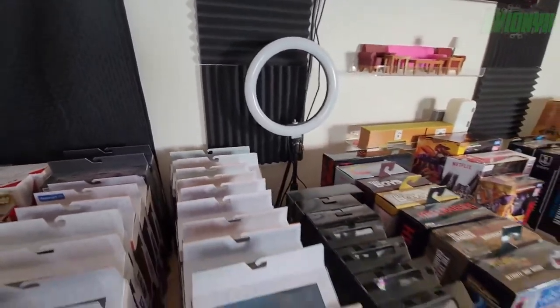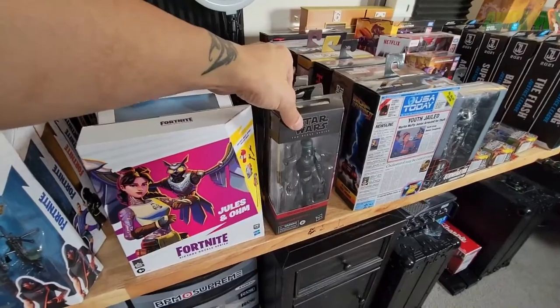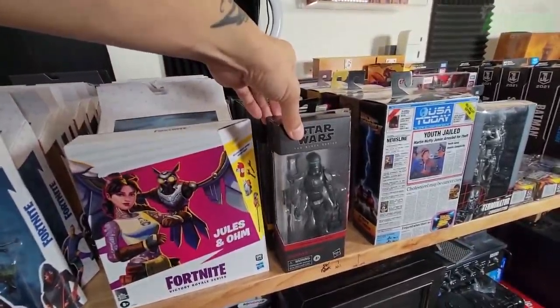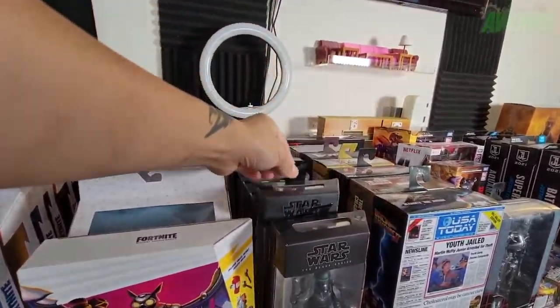All right, moving on to unopened Black Series. Not a lot, about 7. I have the Imperial version of Crosshair. I've got Cad Bane.